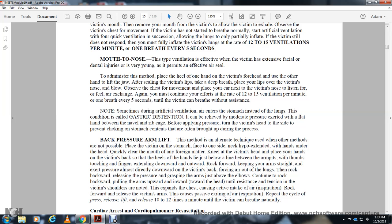Rock forward, keeping your arms straight, and exert pressure almost directly down on the victim's back, forcing air out of the lungs. Then rock backward, releasing the pressure, and grasp the arms just above the elbows. Continue to rock backward, pulling the arms upward and inward toward the head until you feel resistance and tension in the victim's shoulders. Note the expanded chest, which indicates the active intake of air, or inspiration.